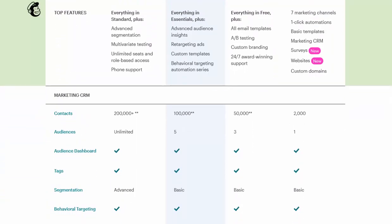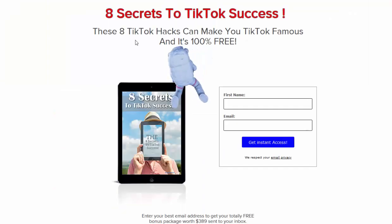I'm sure you've seen them before. They're squeeze pages. So I'll just show you one of my quick little squeeze pages that I made just so you understand what's going on here. This is a typical squeeze page, 8 secrets to TikTok success. These 8 TikTok hacks can make you TikTok famous, and it's 100% free. So people that want to know how to get TikTok famous enter their name and their email address, and click on this button, and they get this sent to their inbox for free. So basically what I'm doing is giving away something of value to people that want it, and they opt into my email list to get it.